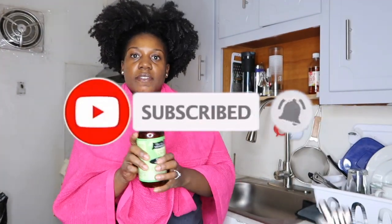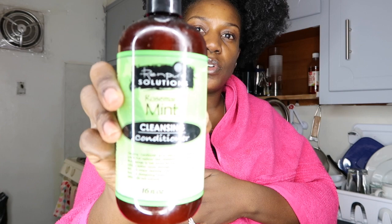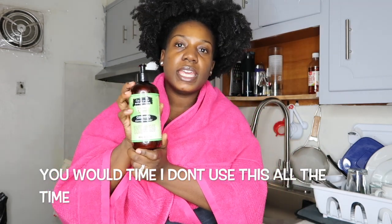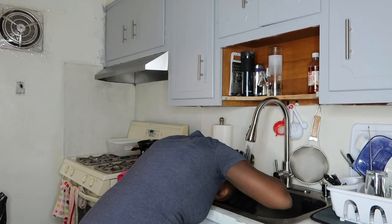Alright, time to give it a wash. So today I'm going to use the Renpure Solutions. It is the Rosemary and Mint. Just get the water going.